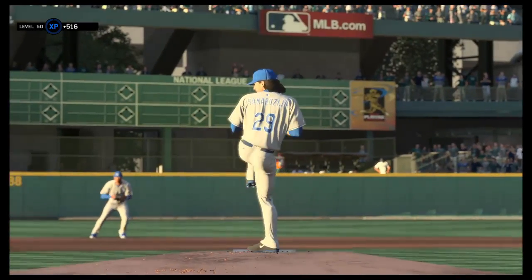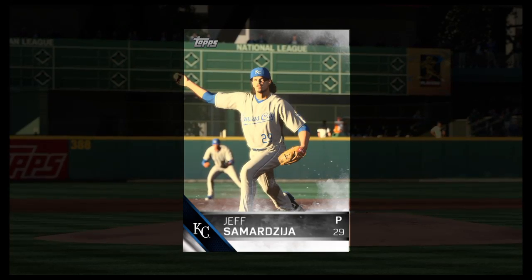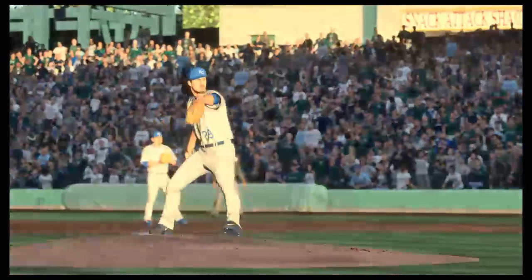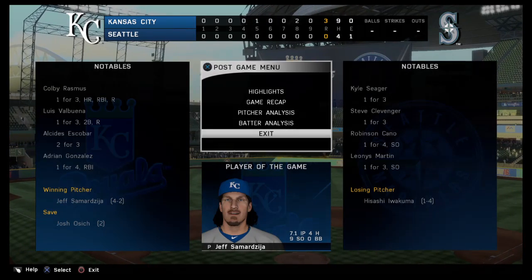Well, you always hope to get a good outing from your starting pitcher, but this man went above and beyond in this one. He's our top player of the game. Yeah, a lot of positives to take from this outing, no doubt. You see the numbers there, 7 1/3 strong innings. He really put him in a good position to win this ballgame.